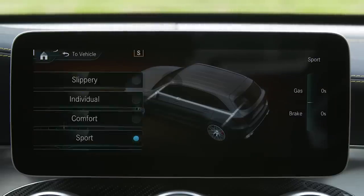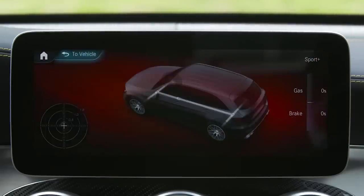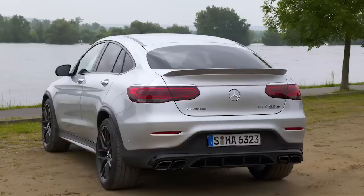It also gets 2 new off-road modes. The first is for gravel or snow, the second jacks the suspension up by 50mm to give it the ground clearance needed for rock crawling.